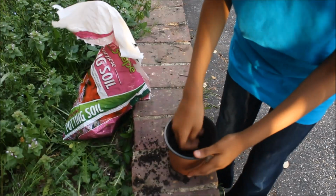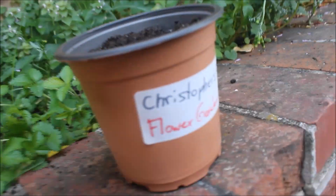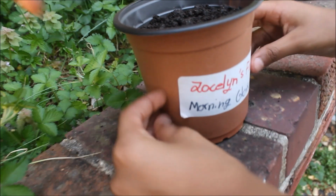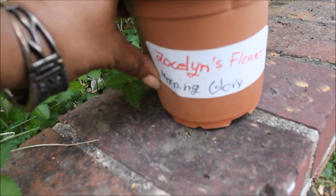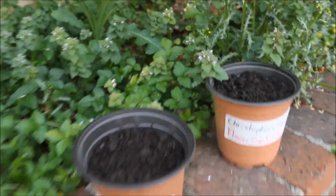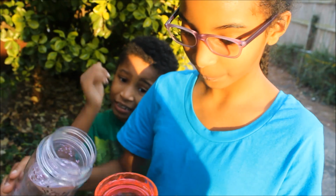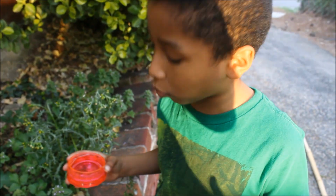Pat. So we got these name tags that we're gonna put in our flower pots. Christopher, you go first. Christopher's flower, flower garden mix. And then mine, Jocelyn's flower, morning glory. Now we're gonna water our plants. So guys, we are about to water our plants.